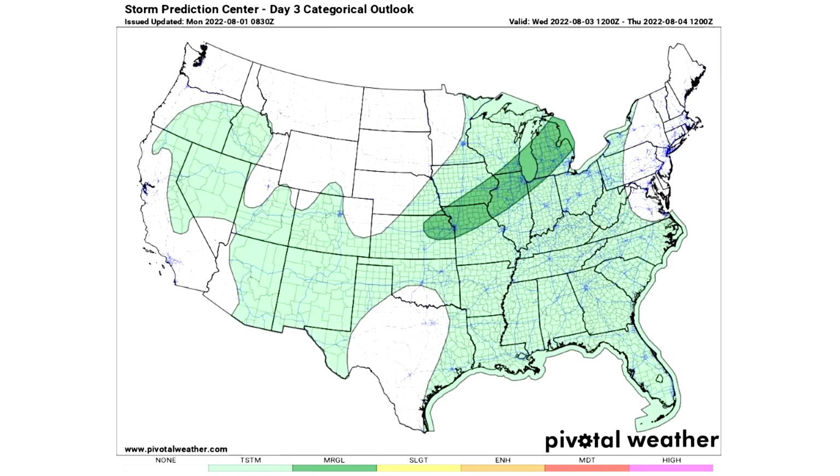Now for Wednesday, August 3rd, we have our general thunderstorm risk area again where we expect general thunderstorms. And we have the marginal risk area again for the plains, the Ohio Valley, into the Great Lakes where we expect isolated severe weather to occur there on Wednesday, August 3rd.